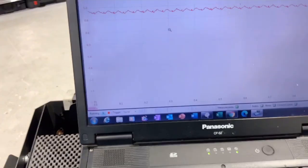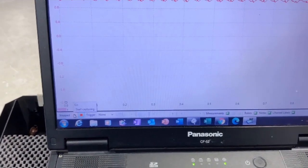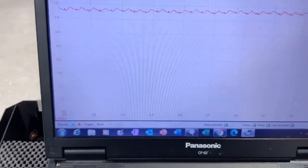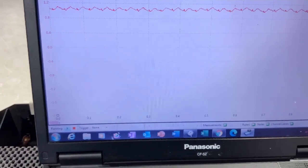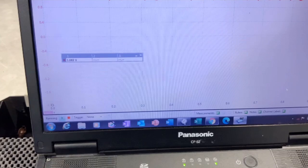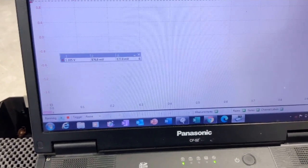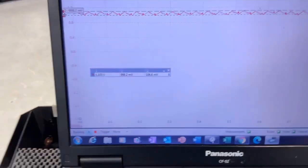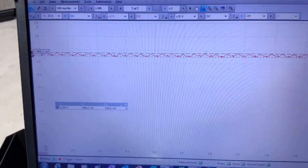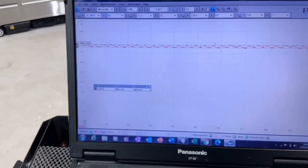And we look at the scope, I'll just press play on that. And we're getting fluctuations there as well. So I would say, based on that, the rail pressure sensor's reading what it should do.